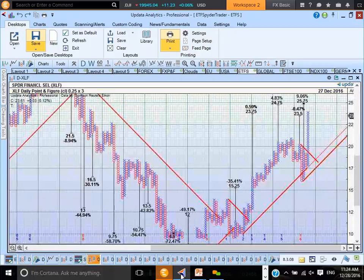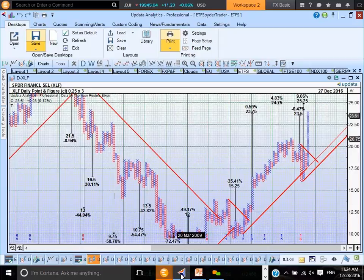Okay. So we look at the XLF. I'm just going to tick off my notepad here. XLF. Also, strong uptrend in place from a point and figure chart perspective. We've just recently met the 23.5 upside point and figure chart target. The next one is 23.75, very close to that, and then the next one is 24.75, 25.75. So watch out for the 24.75 and the 25.75 as the next key point and figure chart targets.